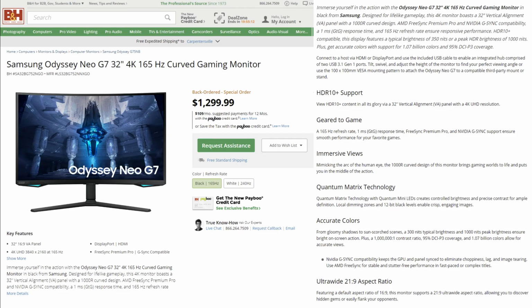Computex 2022 is in full force, and now the real price of the Samsung Odyssey Neo G7 32-inch 4K 165Hz curved gaming monitor is now being shown.